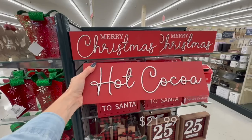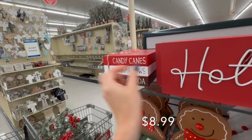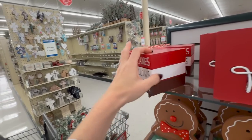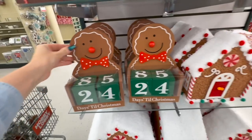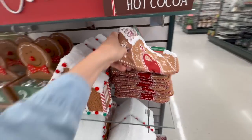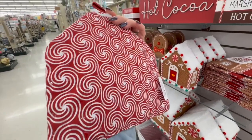I thought that this hot cocoa sign looked so cute with that Merry Christmas one. And then they had these little stacked books for $8.99. Also, I just loved these gingerbread house items, especially this little oven mitt. How cute is that?